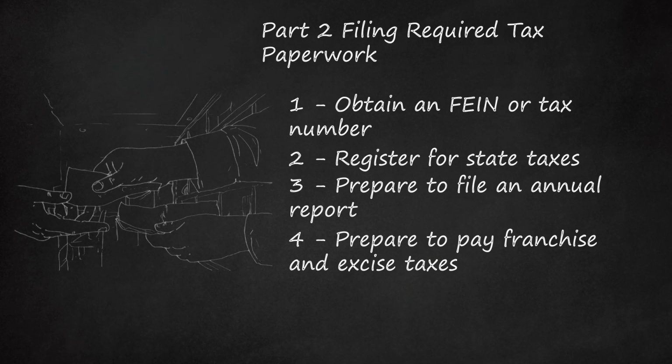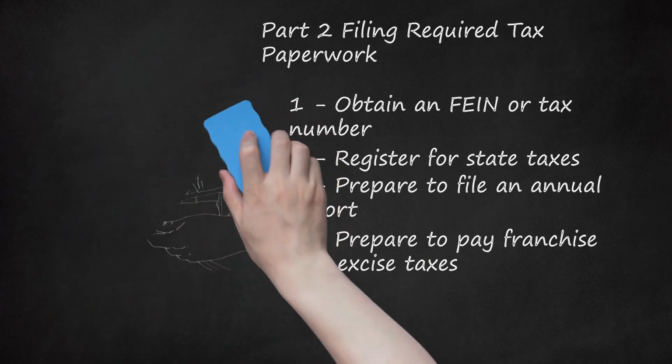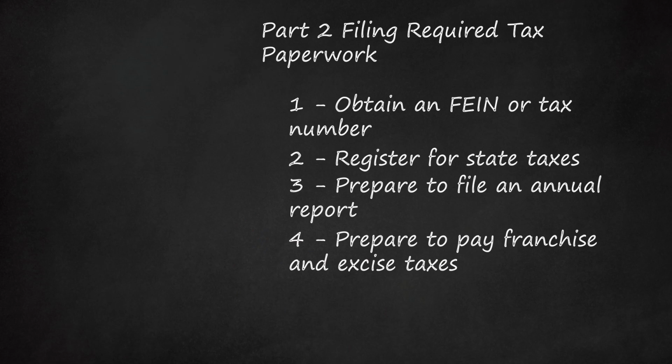All franchise and excise taxes must be paid electronically. You may register electronically at the Department of Revenue's online tax registration page. There is a 7 to 10 business day turnaround time for this registration.